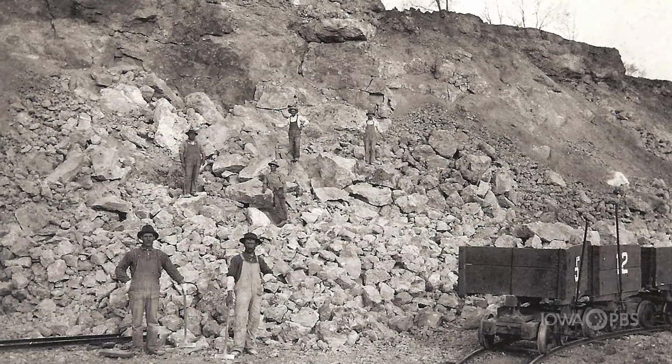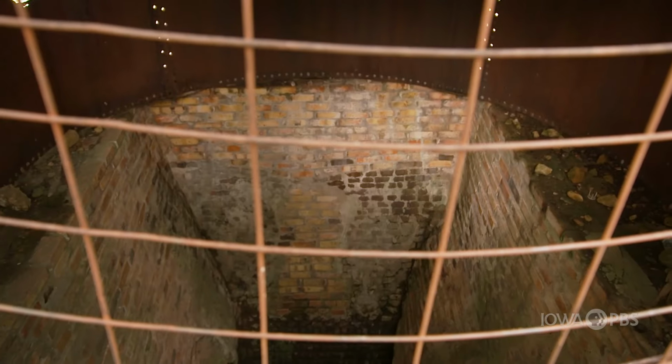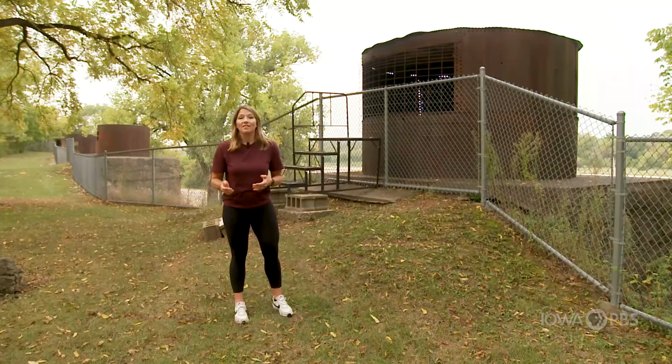At the quarry, workers used dynamite to get the limestone from the land, then dumped it into the kilns, which were heated to over 1,000 degrees. The heat would break the limestone down into a powder. Once the powder cooled, it could be loaded into barrels and shipped off to construction sites.